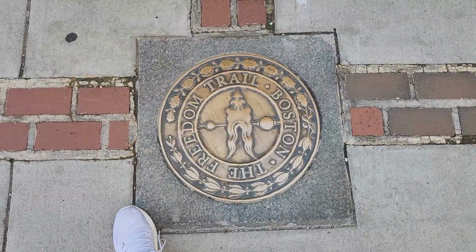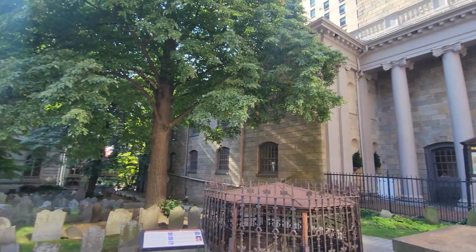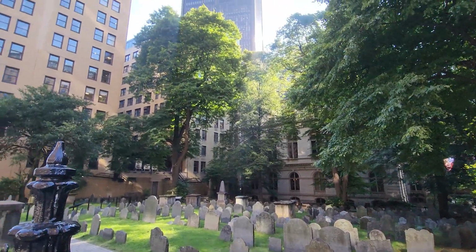This is super cool. There are different trails throughout the city, and you just follow the different colored bricks, and it takes you to all these different historical sites. It's a great way to have a self-guided walking tour throughout the city.